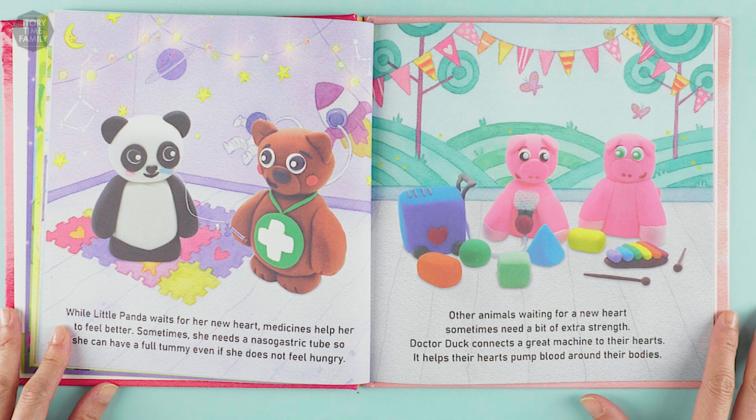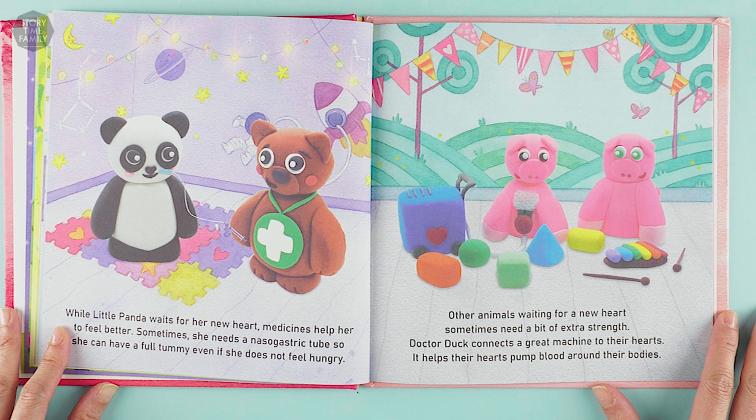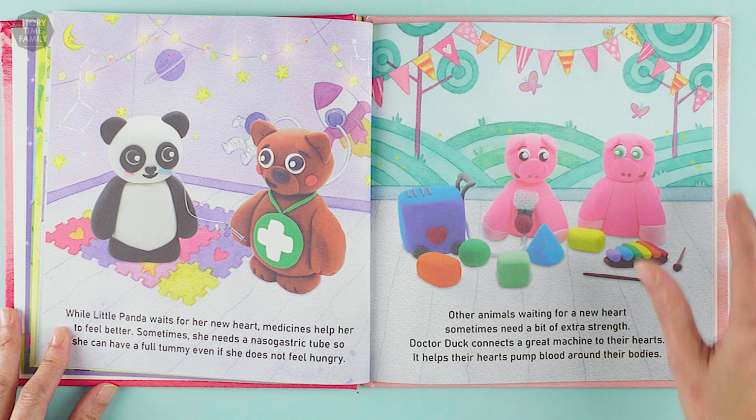While Little Panda waits for her new heart, medicines help her to feel better. Sometimes she needs a nasogastric tube so she can have a full tummy, even if she does not feel hungry. Other animals waiting for a new heart sometimes need a bit of extra strength. Dr. Duck connects a great machine to their hearts. It helps their hearts pump blood around their bodies.